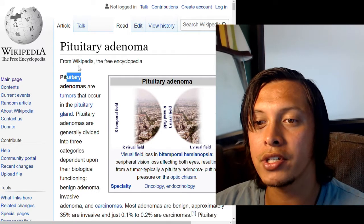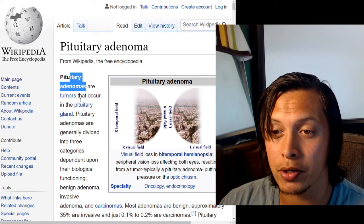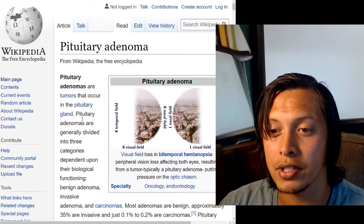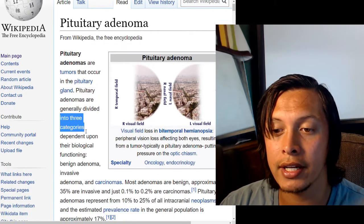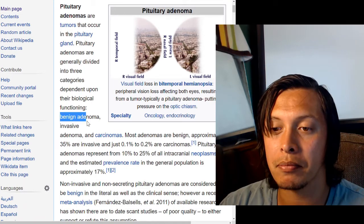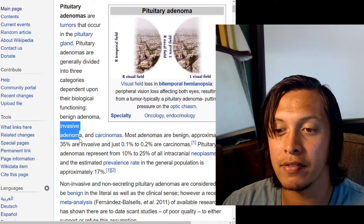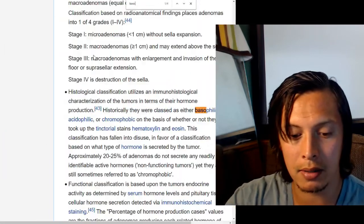So pituitary, it would be a pituitary adenoma, and these are tumors that occur in the pituitary gland. Pituitary adenomas are generally divided into 3 categories dependent on their biological functioning: benign adenoma, invasive adenoma, and carcinomas.